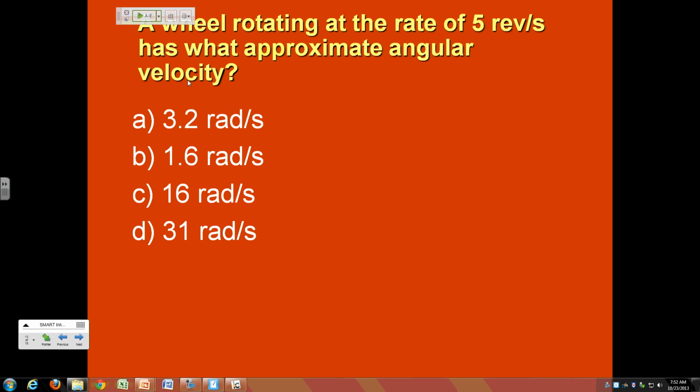An 8-pound will float, and a 12-pound will sink. In what? Water. Because the weight distribution is higher than 1 in a 12, while it's approximately equal to 1 in a 10, and it's less than 1 in an 8.